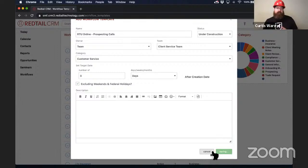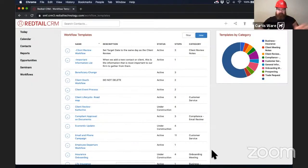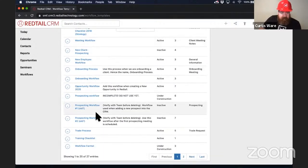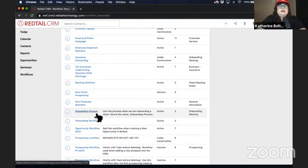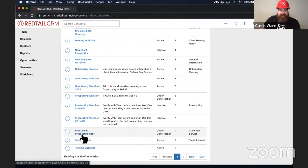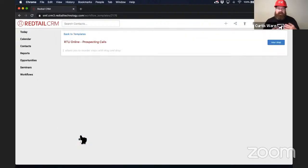Once you create the workflow template, it's just going to take you back to this page and you have to go and find that template. So I'm going to scroll down. What do I call it? RTU Online. Am I looking right at it? There it is. I am just looking at it and I can't read. So right here, RTU Online prospecting calls. That's the one we created. I'm going to click on it. It opens up to nothing. Nothing is the best place to start from.